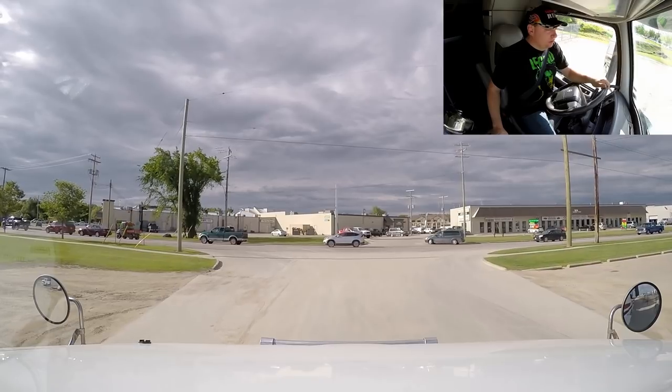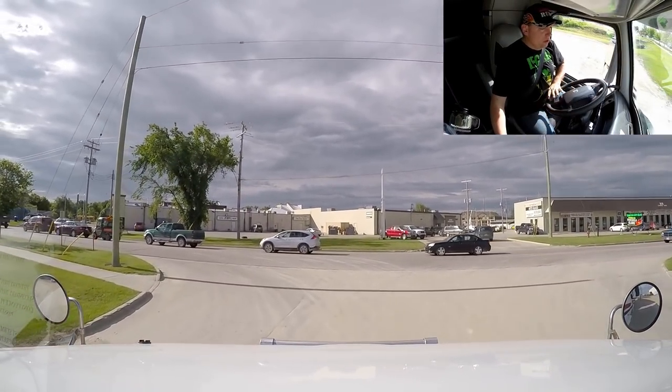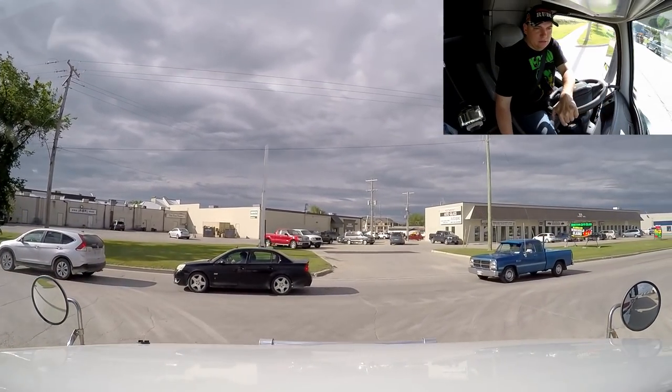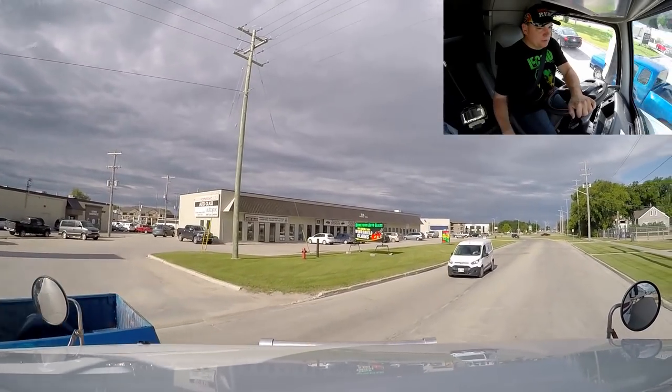Look at this pretty cool pickup here. This blue one right here coming up on the screen here. Yeah, there you go. Look at that. That's a pretty cool looking pickup there.